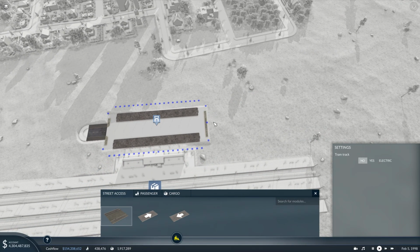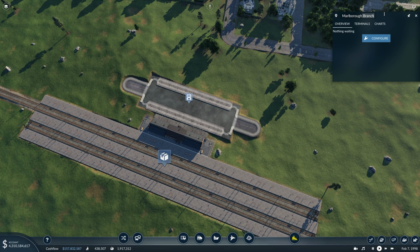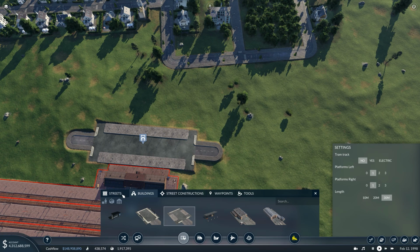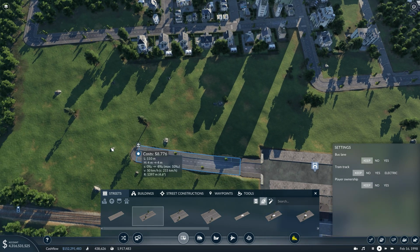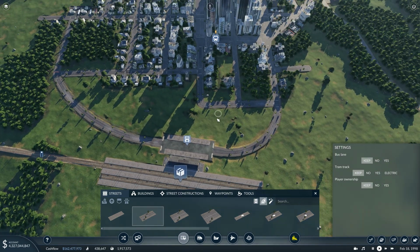Obviously we need an extra street access there as well while we're here. There we go, and we'll rename this to Marlborough Freight as well. All part of the same construction then. And now we can put down our roads that are going to bring us into Marlborough, so our vehicles can actually get in and deliver the cargo to where it's needed.